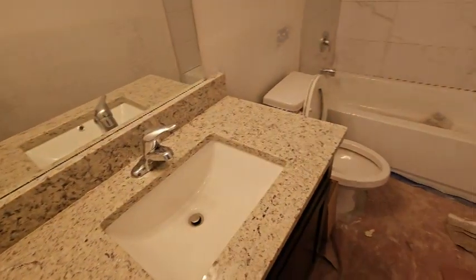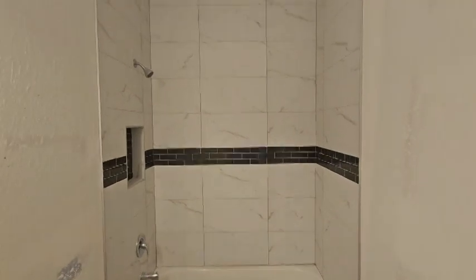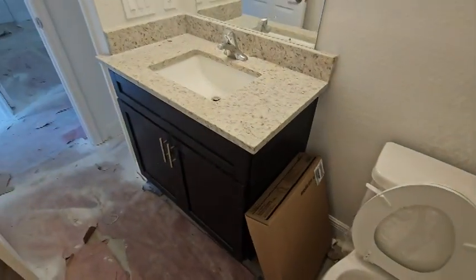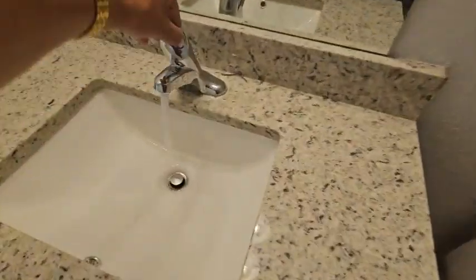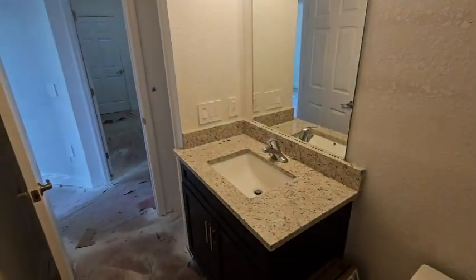Need the door here on the closet. And let's find out where the light switches are for in here. Here we go. So our tile is all finished over here. Floor to ceiling tile. Toilet's installed. Everything appears to be working. Sinks are in. Yep, we have running water. So everything's working in here.